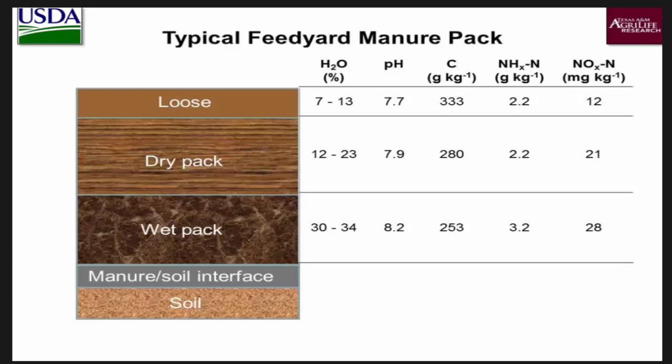And you can see that the layers differ in water content. This is obviously wetter and would be a good place for denitrification to occur, and it gets drier as you go up. But what we don't know is how permeable is this stuff. Typically when we sample it, it takes a pickaxe to sample it. It's like a rock. So I'm not sure how much we are getting. Some of our preliminary studies show that most nitrous oxide is coming from this loose fluffy stuff on the top, which is pretty dry, 7 to 13% water. So that would be a nitrification reaction.